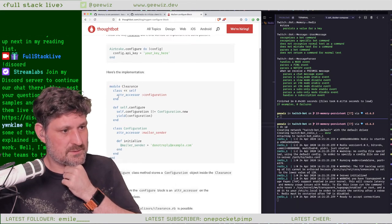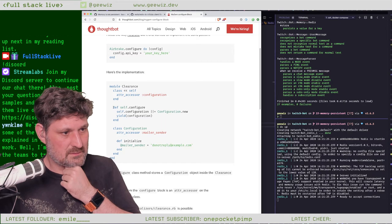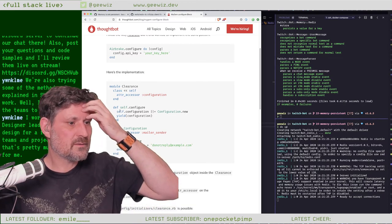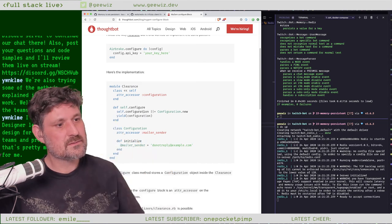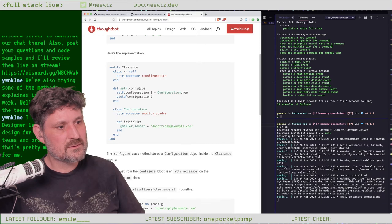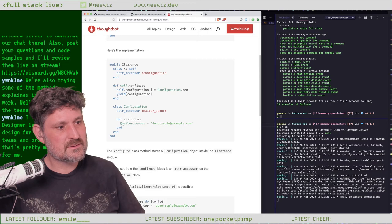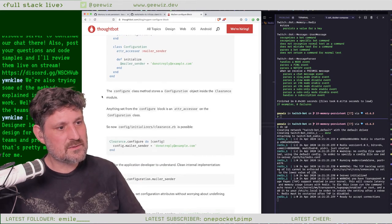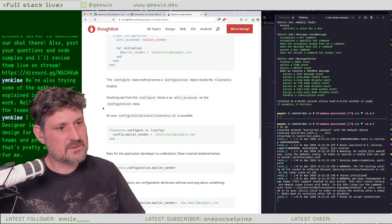Here's the implementation. So it uses a class method configuration. A class attribute. And then it has a class method configure, where it stores the configuration. No, where it returns the configuration, or it creates a new one. No, I see. It makes sure there is a configuration object. Okay. And then it yields this configuration. And in configuration, we have the different settings. In this case, mailer sender. The configure class method stores a configuration object inside the clients module. Anything set from the configure block is on the configuration class.